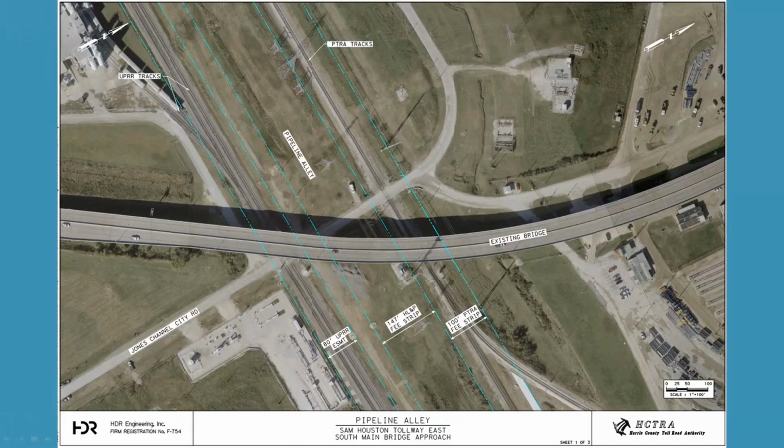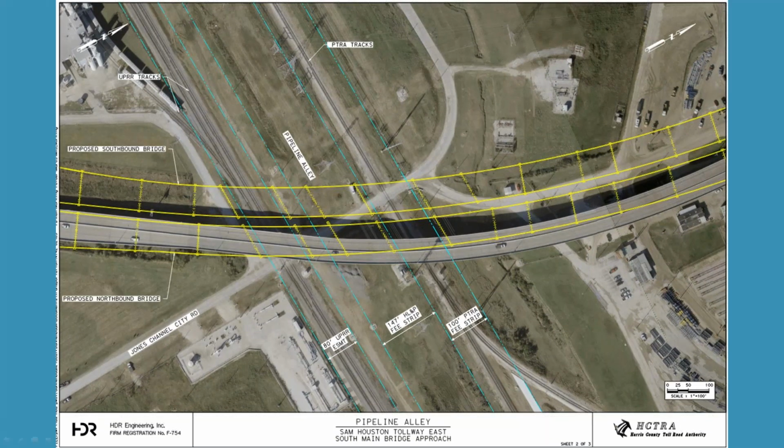So here we are with the existing bridge, and we're showing some of the easements that were just highlighted in red. And this is the same thing where you have an 80-foot UPRR easement, then you have the Pipeline Alley coupled with 140-foot, with HL&P also has a fee strip in there, and 100-foot of PTRA rail right-of-way as well. So when you overlay the proposed bridge on there, well, where are we going to put our foundations?